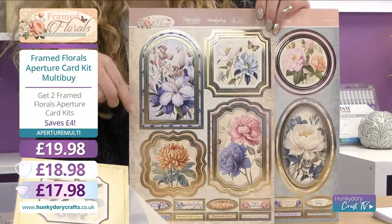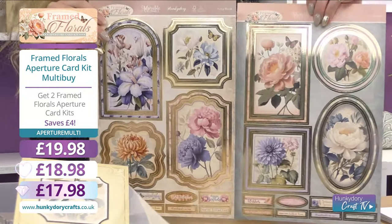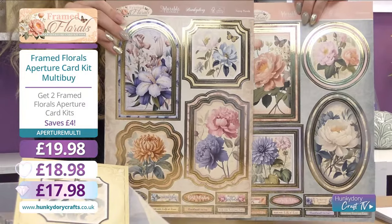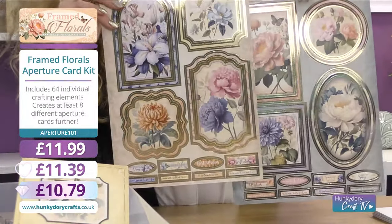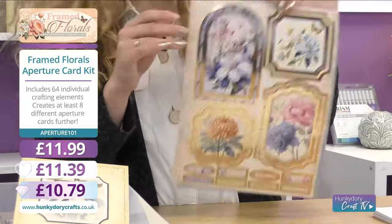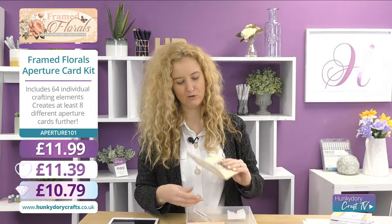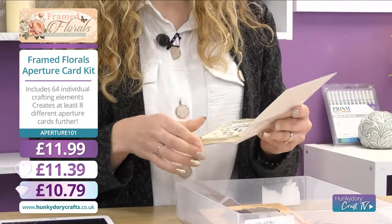We've got your bracket label, your arches, your inverted corners, your rectangles, your squares, your circle, and your ovals. And absolutely jam-packed with your sentiments and your handmade labels. So we're going to show you the rest of the card models, and then we're going straight back over to Natalie. Now this one is absolutely beautiful.